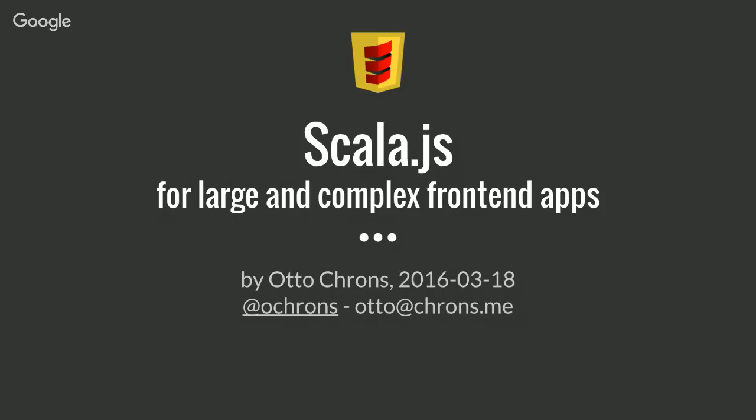So the topic for today is Scala.js, especially for large and complex front-end applications. My name is Otto. I live in Finland. I've been programming in Scala for about 4 years now, and using Scala.js a little over a year. It's rather new. I think it had a 3-year birthday just the other month, but it's already pretty well production capable, and a lot of big applications are being written in Scala.js even as we speak.